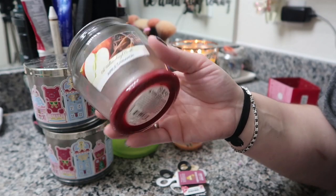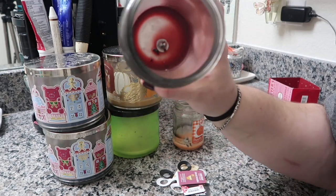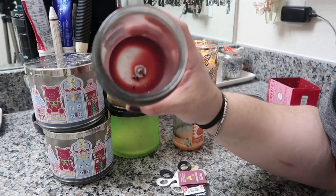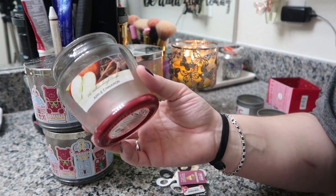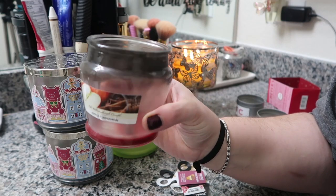This is their apple cinnamon one, and you can see that it has some kind of soot residue, but sometimes that comes from me using a regular lighter as opposed to lighting it with a candle lighter. And so it really depends. Sometimes it's me, sometimes it's the candle.